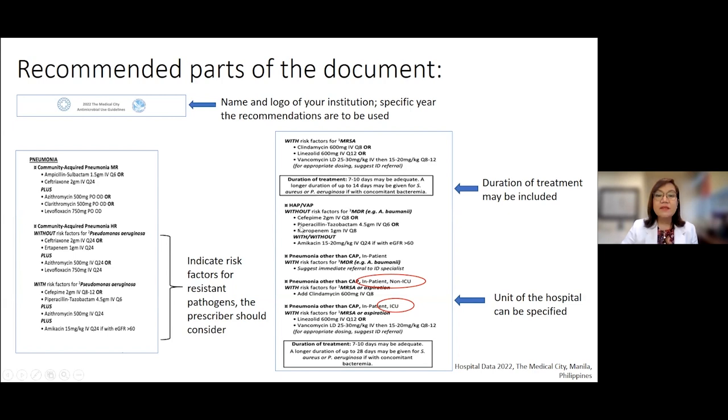After that, very important now, the HAP and the VAP. And again, for the HAP and the VAP, don't ever forget to indicate the risk factors for when you have to consider the coverage for, for example, Acinetobacter baumannii.